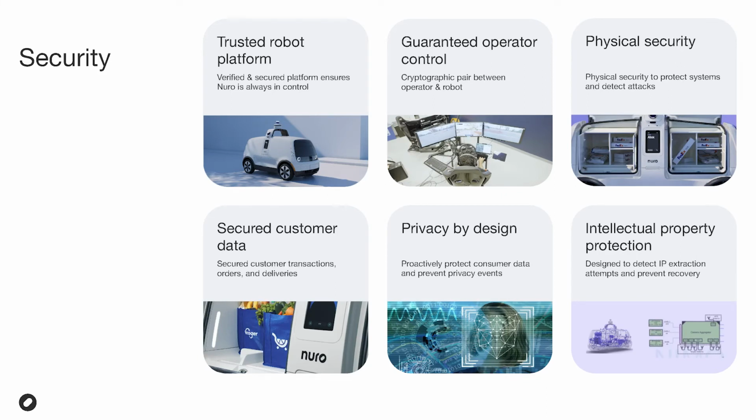security. For us, security starts with a trusted vehicle platform and a teleoperation system that ensures that Nuro is always in control. This trusted robot platform is backed by secure design, cryptography, and hardware security. And our bot is designed to also physically protect goods and detect any attempts of tampering. But of course, it doesn't end with the bot.